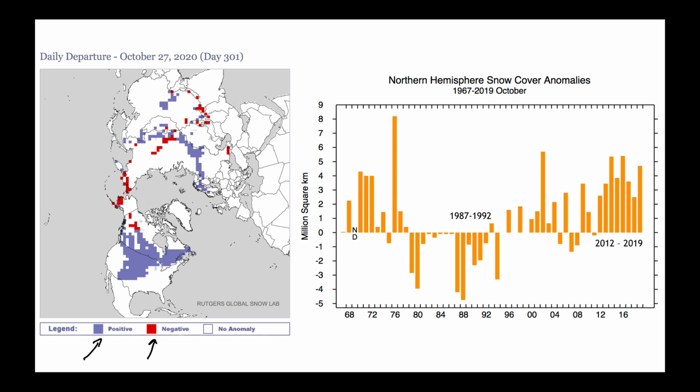Now, we're going to see this area here shrink. It's going to go away. And the reason why, we're bringing in warmer conditions there. In fact, I could probably extend that even farther to the north, which means we're going to back off on this major positive anomaly we have.